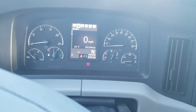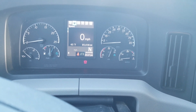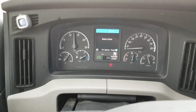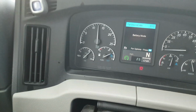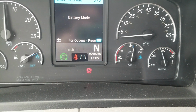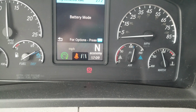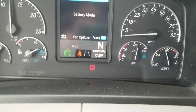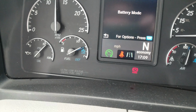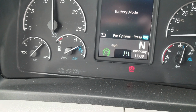But also you only have the one primary air gauge for the truck here. Actually, I want to correct myself on the primary and secondary air gauge: you can see there's two needles. The blue one is the secondary and the white one is the primary, not what I previously said, that it wasn't on this dash. The DEF and the fuel are done the same way, which I really just want to correct myself on.